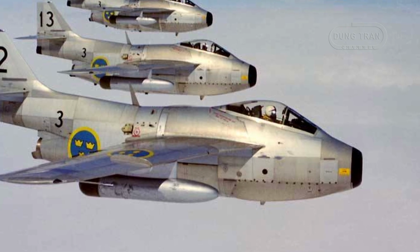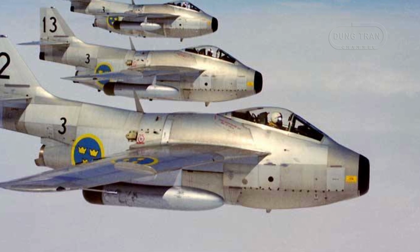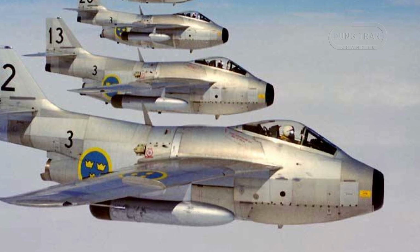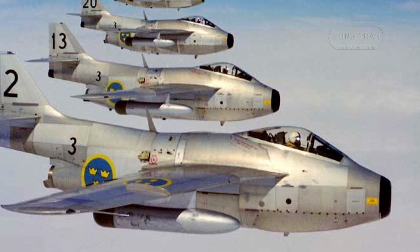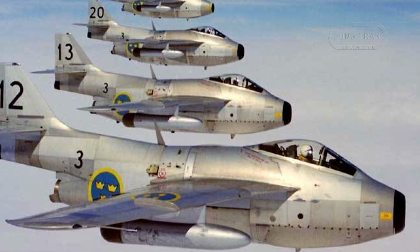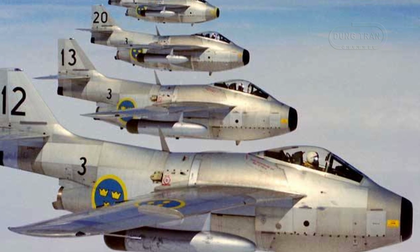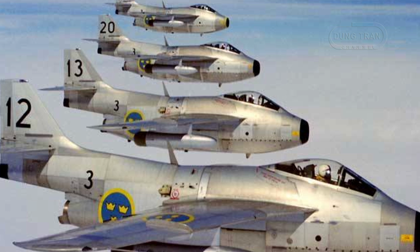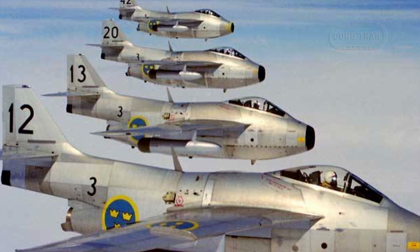The Saab 29 Tunnan was Sweden's first truly modern jet fighter, built with a particular emphasis on adaptability and ease of operation. The design process, led by Swedish engineer Gunnar Rådström, saw the Tunnan being one of the first aircraft to use a swept-wing configuration, an innovative design that was beginning to be recognized as advantageous for higher-speed flight.